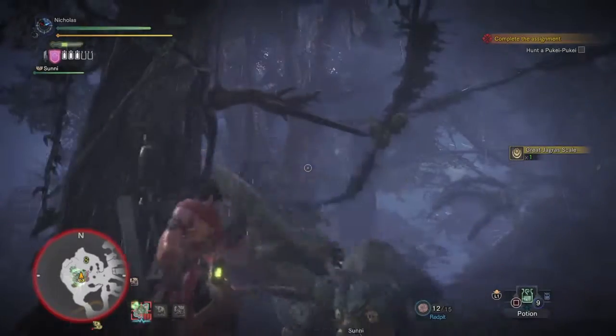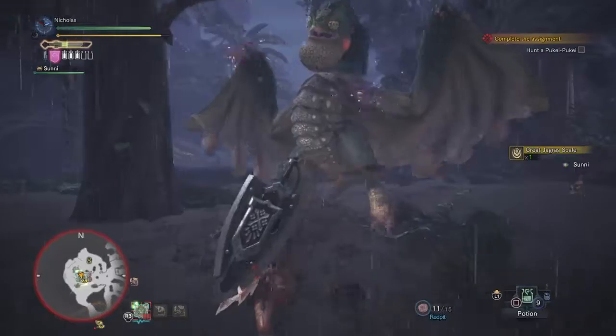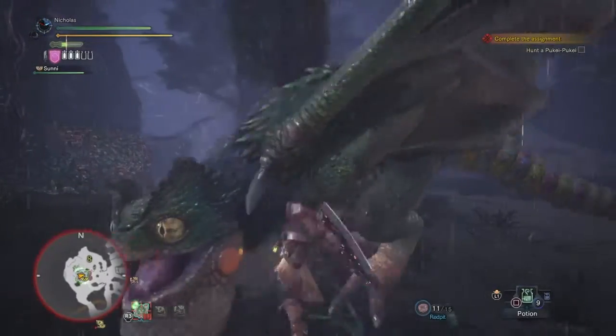The Pukei-Pukei does indeed have wings, but it doesn't use the wings in combat very often. Instead it uses them to run away when it feels threatened. Hunters, you better get your running boots on, because the Pukei-Pukei runs away a lot.